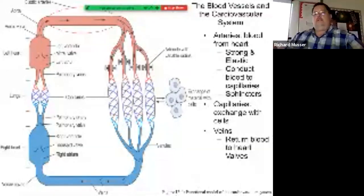And so if these valves break on the veins, that's what causes the varicose veins that you've probably heard about. So when you get older, especially from standing or just getting older, those valves will break and then the blood will pool up and you'll make varicose veins.